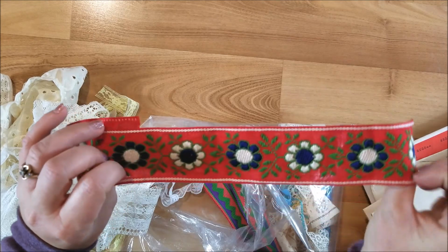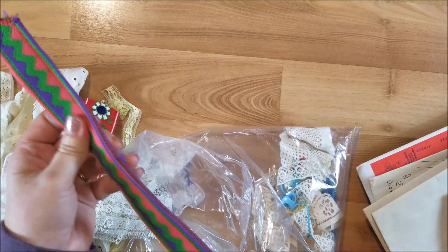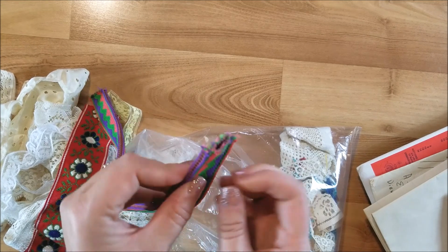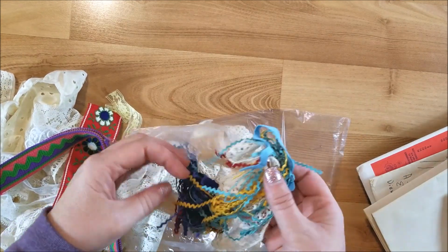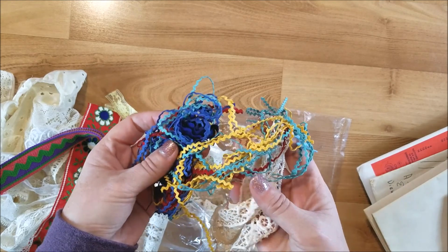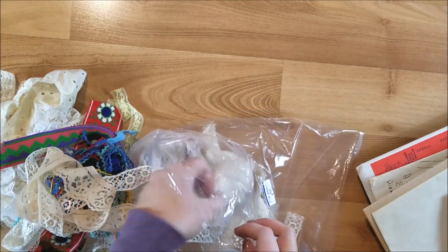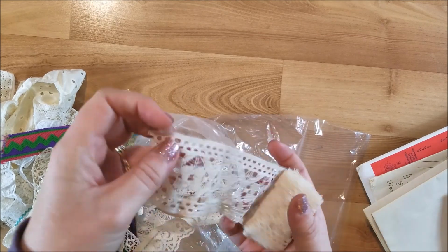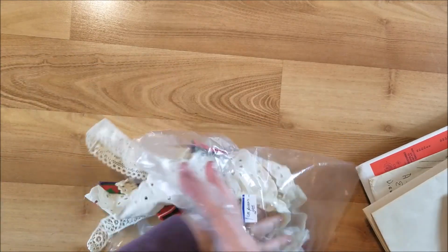And here's some really cool vintage ribbon. That's really pretty. And here's some, this is kind of stretchy, double thick. I don't know if I can get that apart or not, because it's kind of thick. And then here's some zigzag, super tiny zigzag. That would be really pretty in a tassel. Several different colors there. And then some more cream laces. Here's a big giant piece. Really pretty. So that was an awesome find.